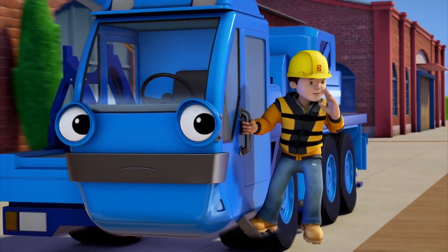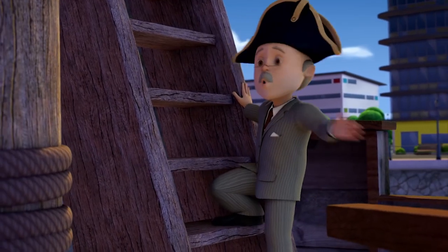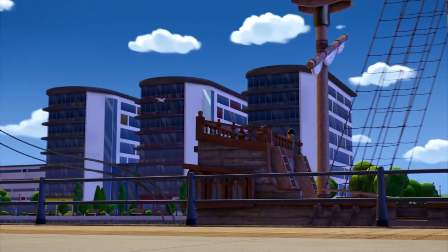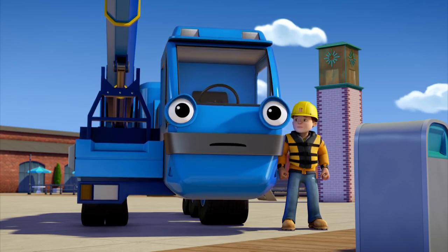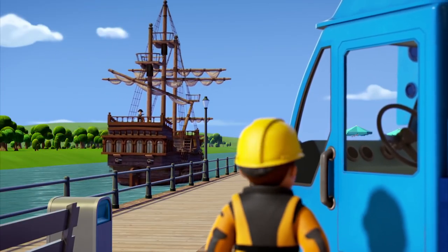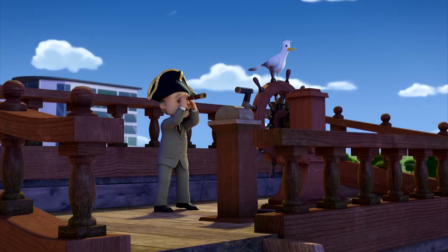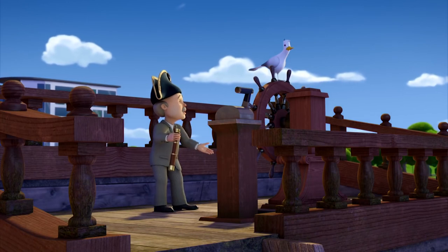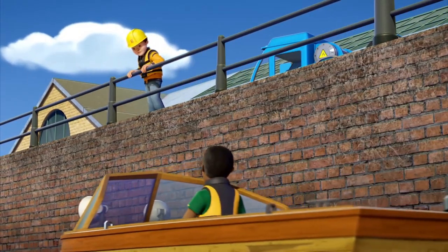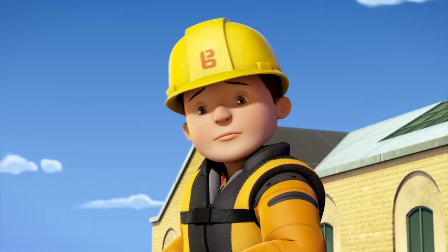Mr. Bentley! Drop the anchor! I don't know how! I'll stop it, Bob! Oh, missed. I can't reach! Oh, double dear! We're heading for the open sea! What do we do, Gull? Oh, no. Bob, quick, get in! I can catch her up! It's time to find your sea legs! Jump in, landlubber!